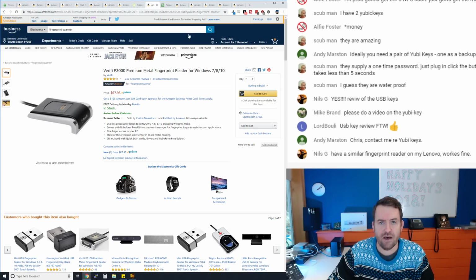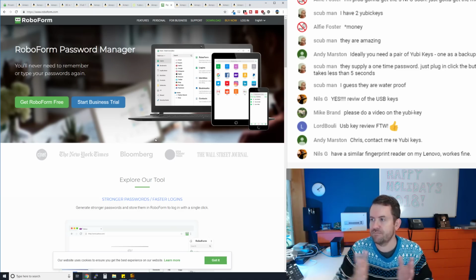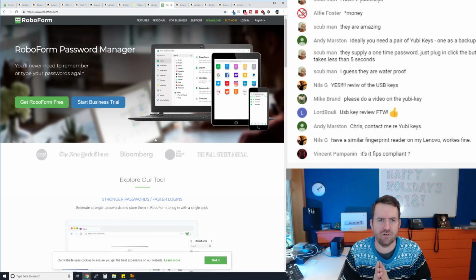Okay, so there you go. And also, by the way, this fingerprint scanner works with RoboForm. I don't know if any of you guys use RoboForm. I don't use RoboForm. I use LastPass as my password manager.